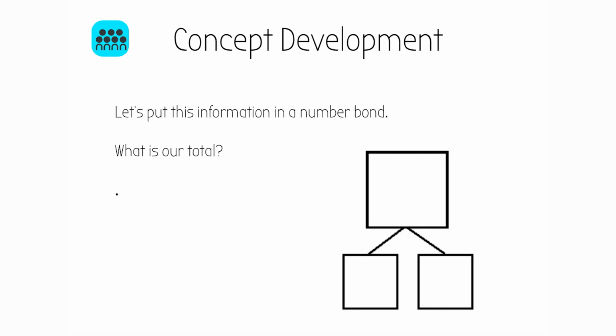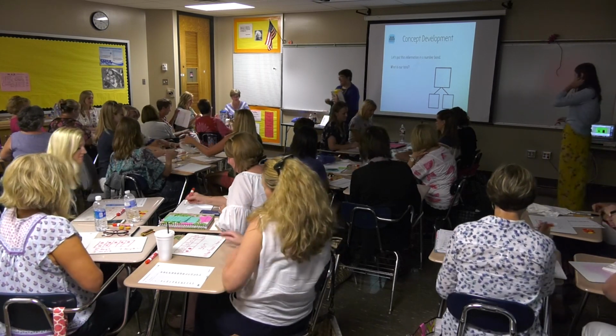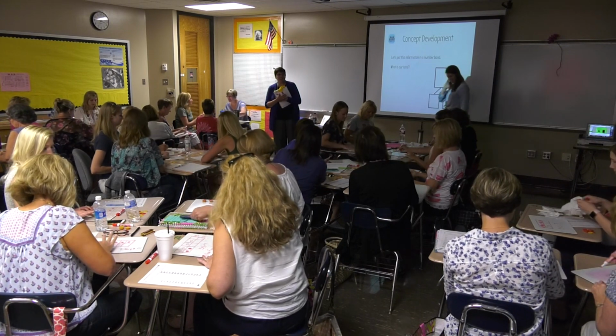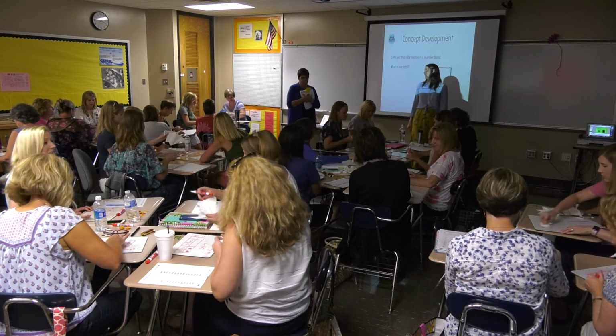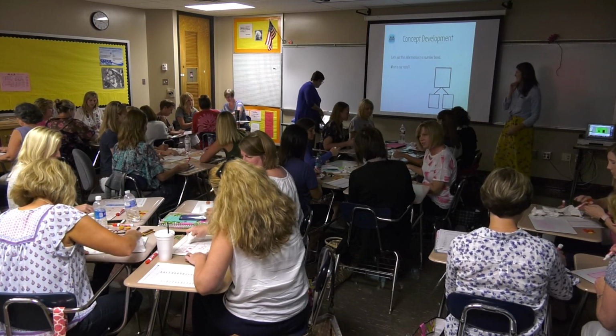Concept development, and I have a confession to make. I have summer brain. I remembered the candy for you guys, but I forgot the 10 frames. So I'm going to have you draw a 10 frame on your whiteboard. The instructions for this said to take egg cartons, one per student. And we said no.